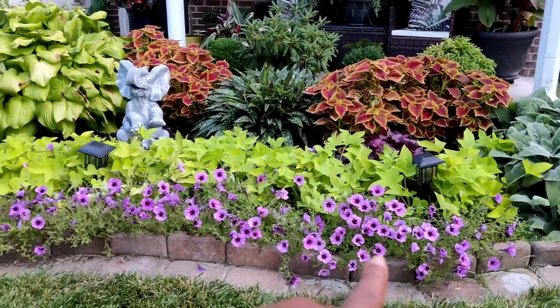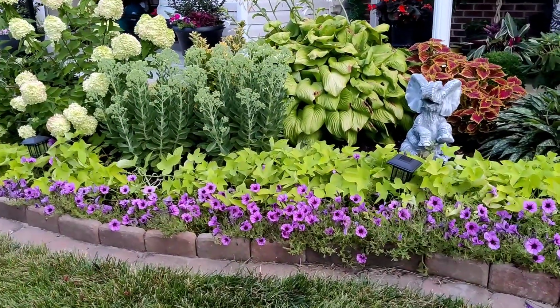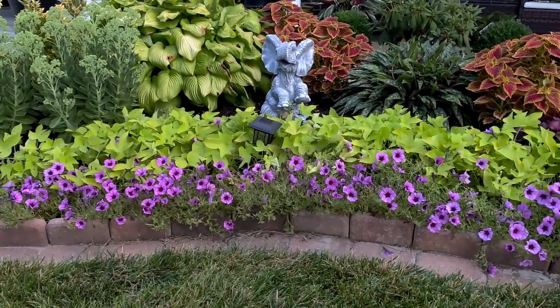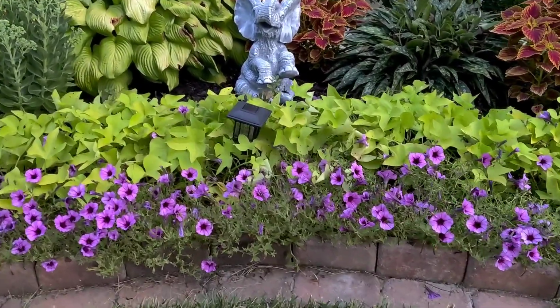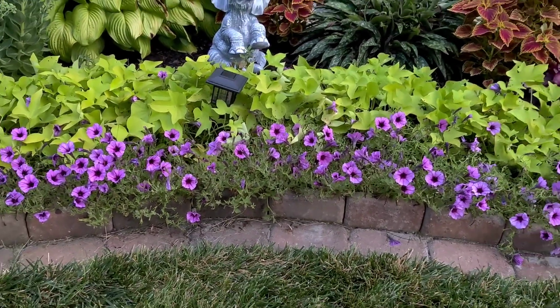I have in the very front here a drift of Supertunia Bordeaux petunias here. Y'all, this is my favorite petunia. You will see me use it every year in my garden. It's doing great. I think I'm about ready to go in and trim it back so it can flush out with another flush of blooms.